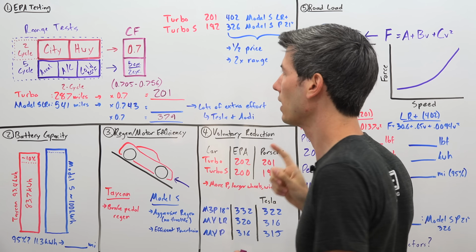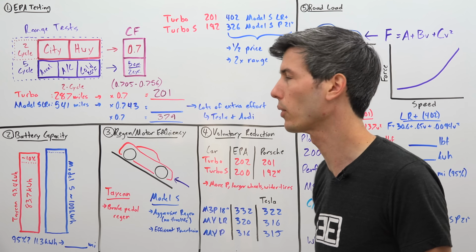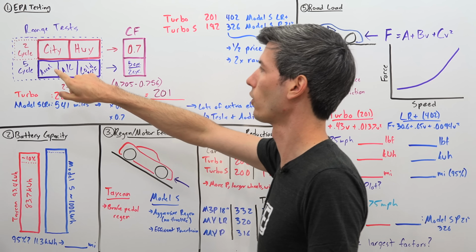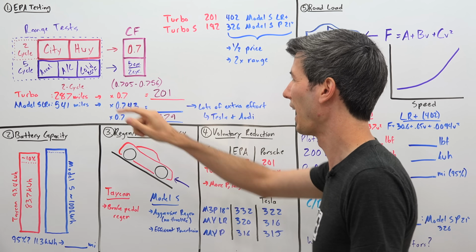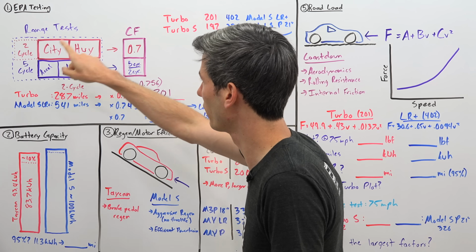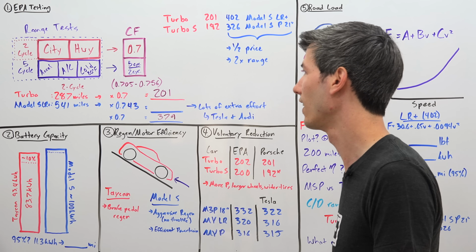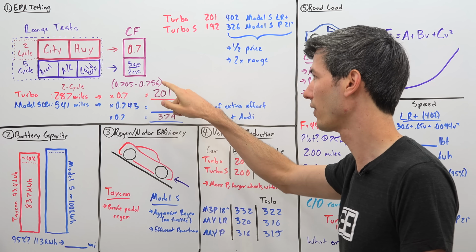Well, what the EPA allows you to do, instead of taking just the standard 0.7 correction factor, you can actually come up with your own correction factor by undergoing 3 additional tests. So there's an acceleration test, a test that requires you using your air conditioning system, and a test where you're driving in the cold, 20 degrees Fahrenheit. And so if you do all of these 5 cycles here, you divide that by your 2-cycle results, you get a correction factor. And for Tesla, that number ends up being in the range of 0.705 to 0.756.